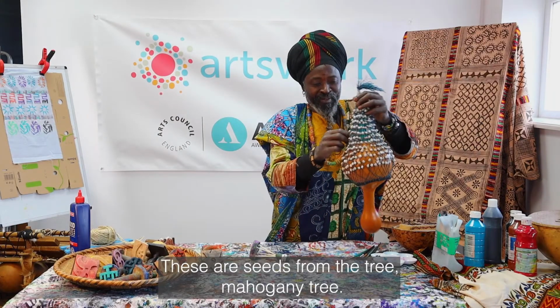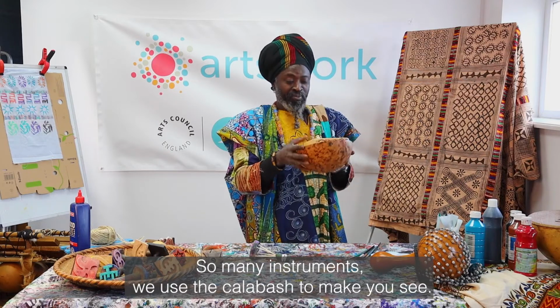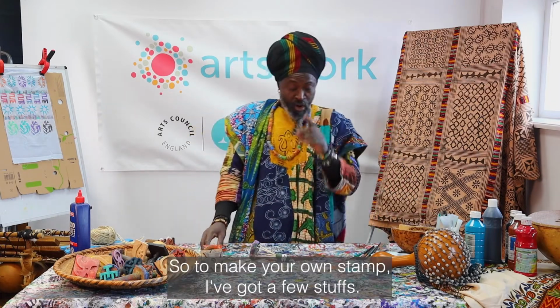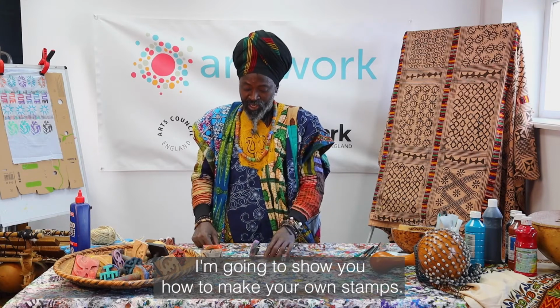These are seeds from the mahogany tree. So many instruments we use the calabash to make, you see? This is mbira. So, to make your own stamp, I've got a few things. I'm going to show you how to make your own stamps.